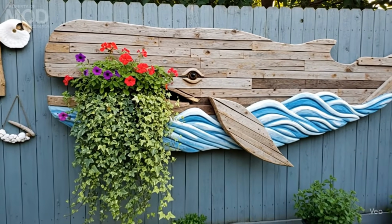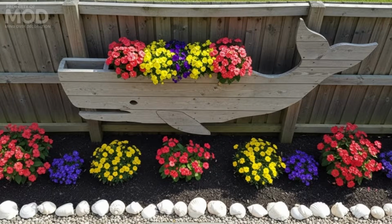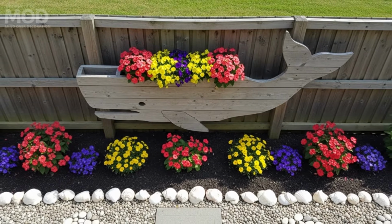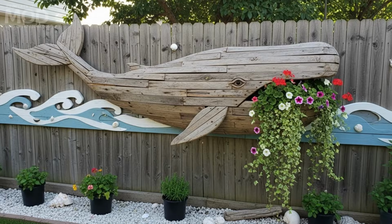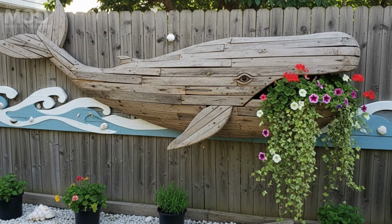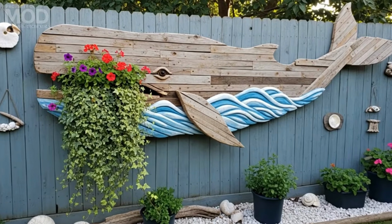There's something poetic about a whale made of wood, a creature of the sea reborn on dry land, breathing life into a quiet garden wall. Once forgotten planks, scarred by time and weather, now curve gently into the shape of an ocean giant. Its body carries the story of the forest and the sea. Its heart holds flowers instead of waves.